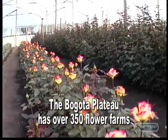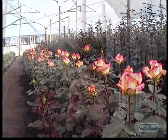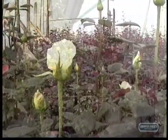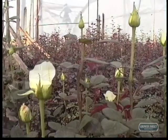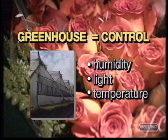This is nature's own flower garden. You might wonder, if this is such a wonderful, natural environment for flowers, why are these ones growing in the shelter of a greenhouse? In a word, the answer is control over humidity, light, and over temperature, especially during the chilly, even frosty nights which occur at this altitude.